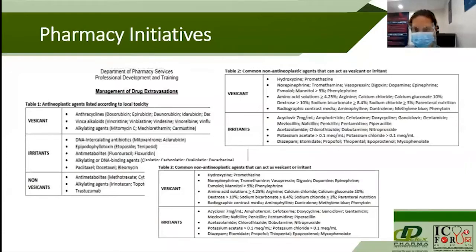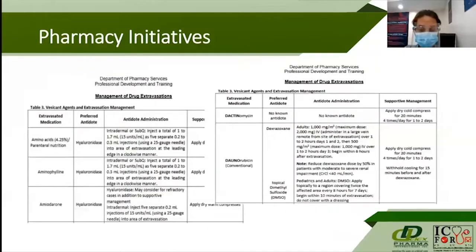Examples of vesicant non-anti-neoplastic agents are mannitol and amino acids with high concentration. We also have concentrated electrolytes and parenteral nutrition with high osmolarity. Radiographic contrast media is also included in the vesicant non-anti-neoplastic agents. Included in our reference are also the prepared antidotes for each extravasated medication. For example, we have hyaluronidase as the prepared antidote for aminophylline.